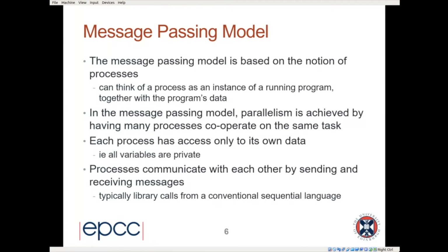So that's the big difference. We're not going to use a computer to run lots of separate processes, my web browser, my editor, my Microsoft Teams application. We're going to run lots of processes, but they're going to work together on the same task. Each process only has its own access to its own data. If you're an OpenMP program, that means that all variables are private.